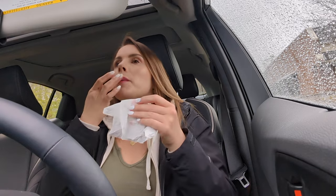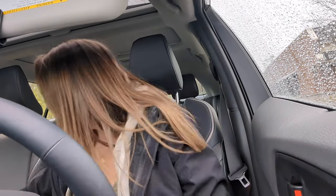Let me see if I can kind of blot it. It's not a bad color, but I'm just not really wanting to go so bright today. That is a pretty bright stain.